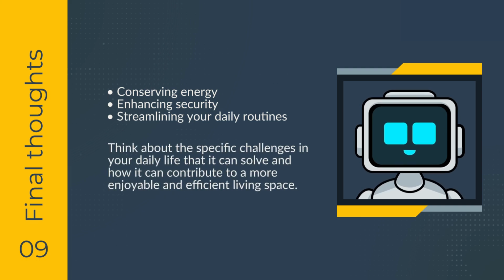As you consider implementing home automation, think about the specific challenges in your daily life that it can solve and how it can contribute to a more enjoyable and efficient living space.